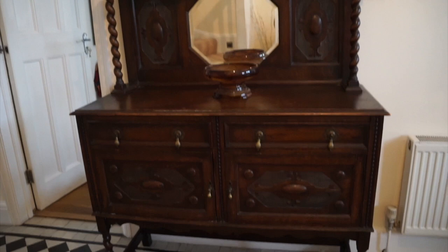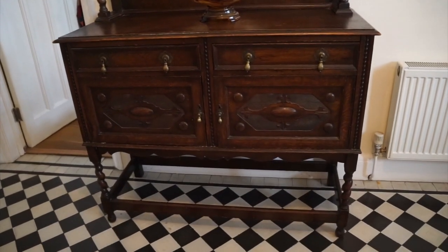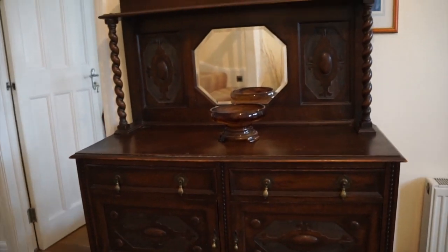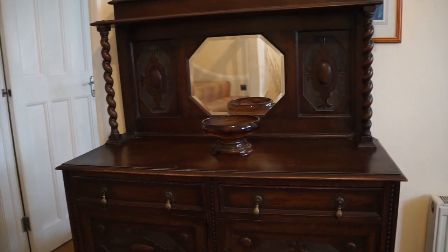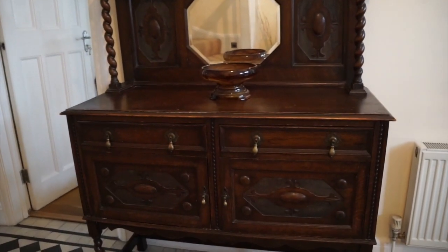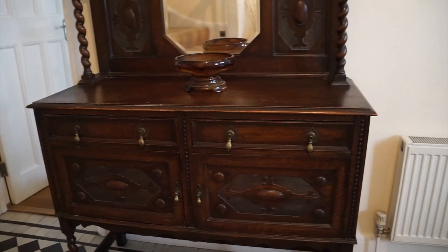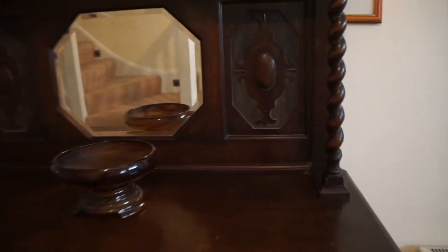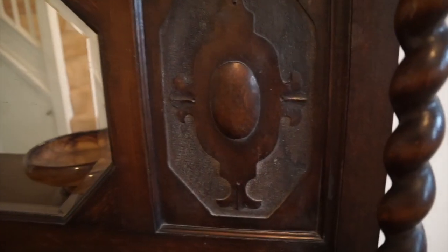And this is that beautiful piece of furniture that I saw in this sort of like, it wasn't really even an antique shop, it was more of a junk shop. I think they went to people's houses and cleared things out. And I just saw this and I just absolutely fell in love with it. And I think it's from the 1930s, and you can see how beautifully carved it is. I think it's all been done by hand.